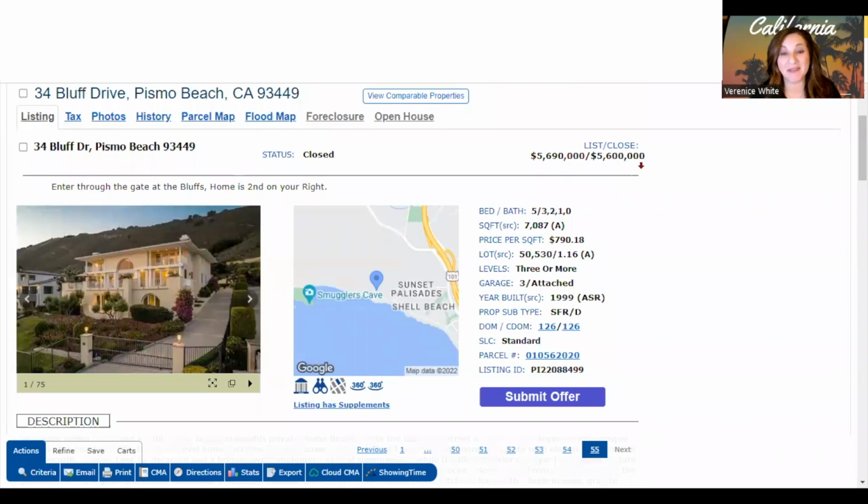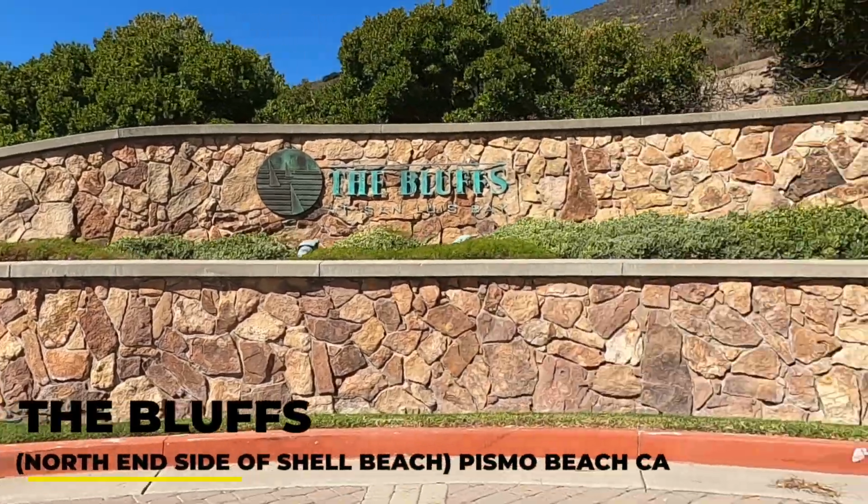All right, so I'm going to give you the logistics on this one first so you can get an idea of what we're talking about. This is a 5-bedroom, 6-bath, 7,887 square foot home on an acre with a 3-car garage, built in '99. So this is called the Bluffs, this particular location.